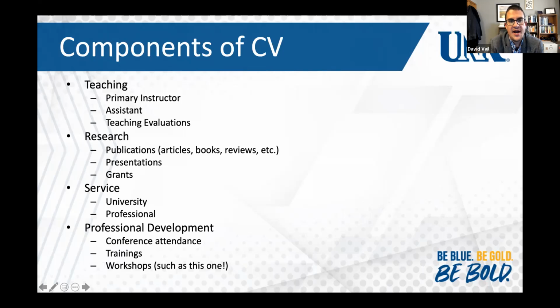For example, I do a lot, and thank you, eCampus, for hosting this, by the way. eCampus does an amazing job of providing a lot of different workshops for graduate students and for faculty members here at UNK. And I've taken advantage of those almost every semester as my schedule permits.